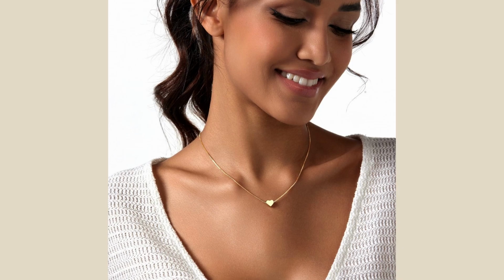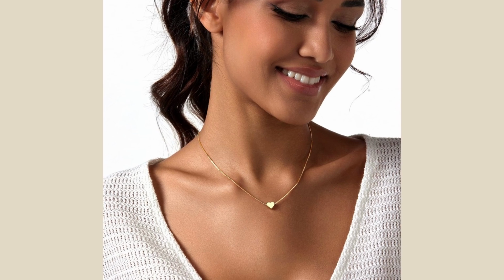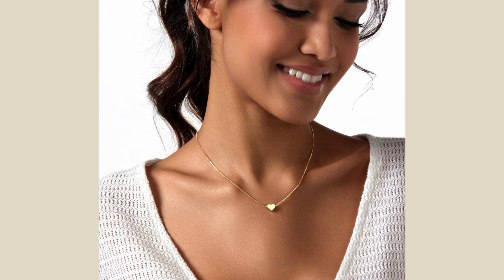A dainty necklace is the ultimate wear-it-with-everything piece. Its elegance lies in its subtlety. It never tries to steal the spotlight, but somehow it makes every outfit feel more complete. A fine chain with a tiny pendant can work with a tailored blazer, a sundress, or even loungewear. That's the versatility at play. It adapts to the mood of your clothes rather than competing with them.